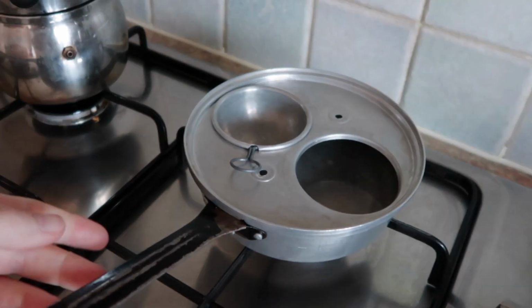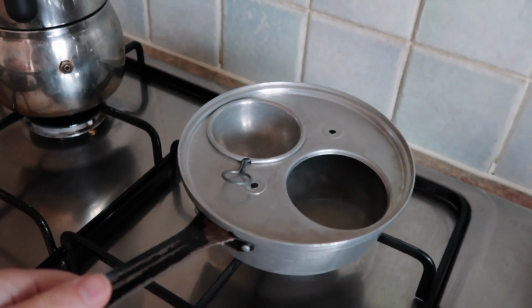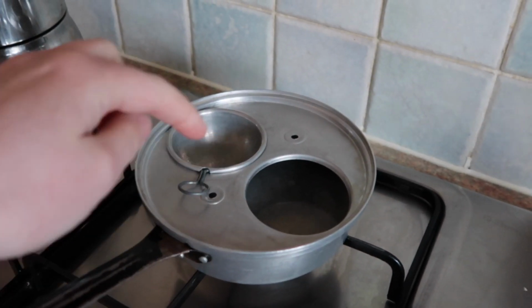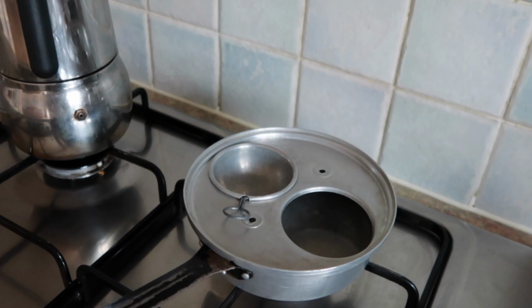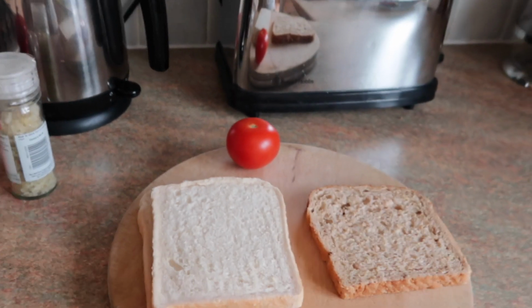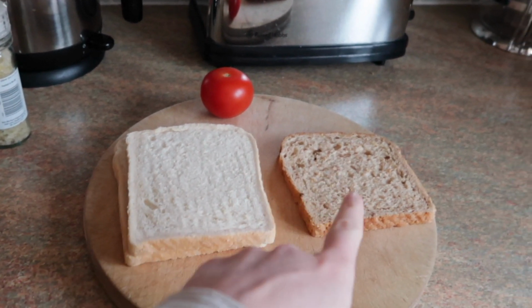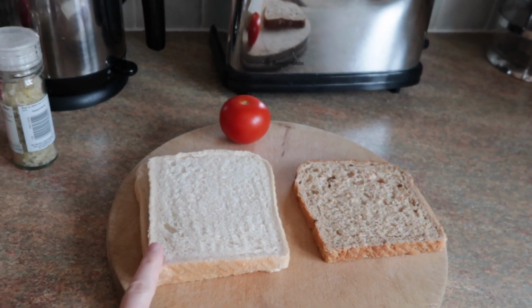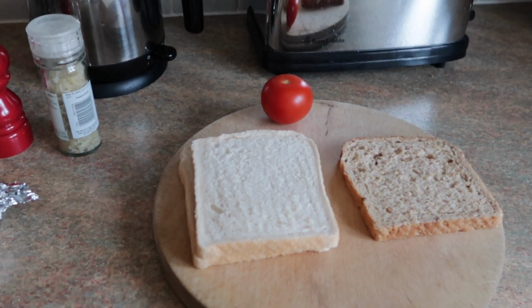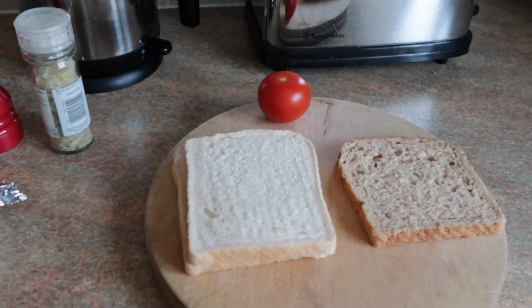It's really old. I think it belonged to my great grandma. So I'll put some water in, I'm gonna heat it up. When that's boiling, I'll put some butter in and crack the egg in, and then toast, bread. And yes, I know I have white and brown bread. Brown bread's for breakfast, white bread is for my snack, because I'm going to make peanut butter sandwiches and it always tastes better in white bread, in my opinion anyway.